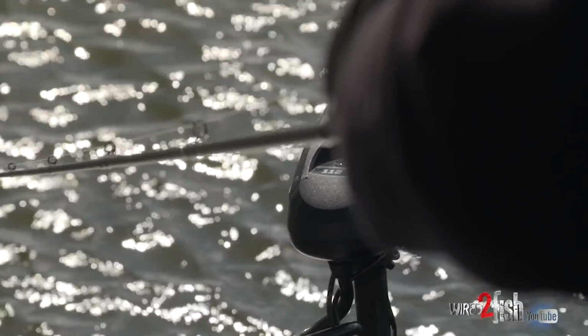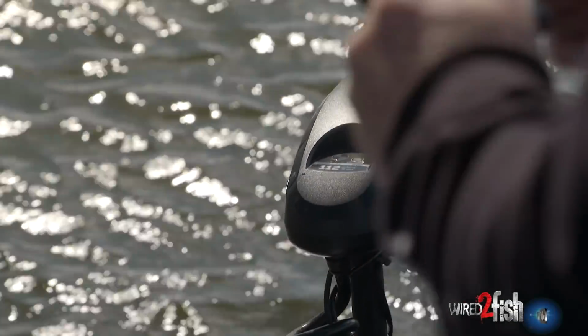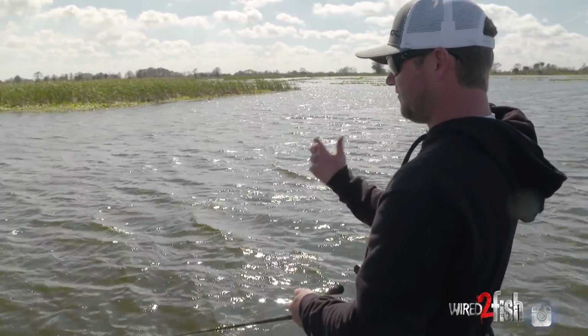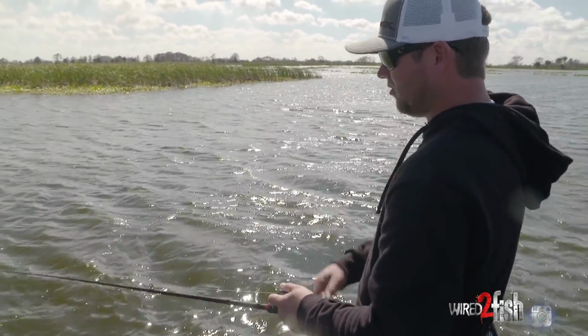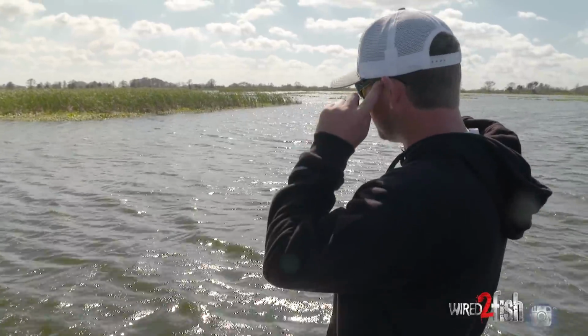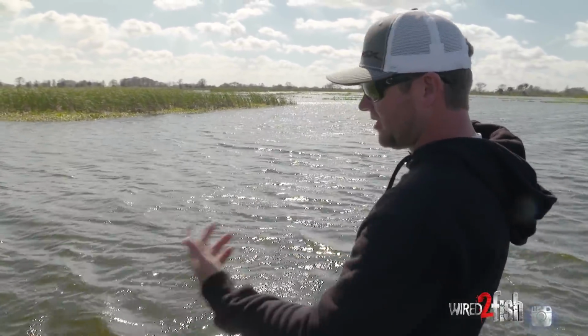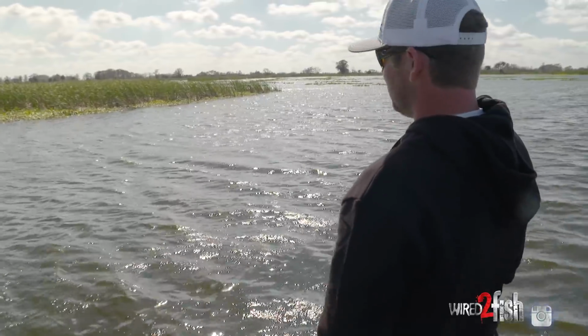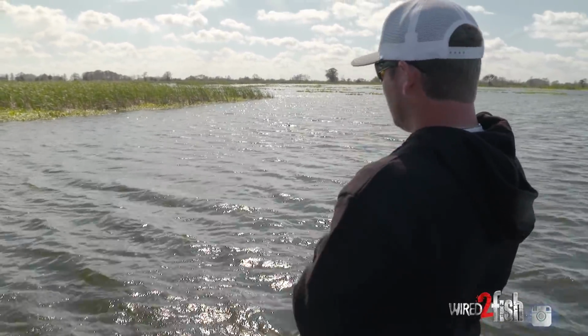Either one of them is going to represent one of the main forages in the lake, whether the silver is going to be a shad or any other type of shad-type forage, and then the gold is going to be more of a shiner or bluegill imitator. So that's the only two colors I bring down here, really. You can catch them on different ones, I'm sure, but that's just my two confidence ones.